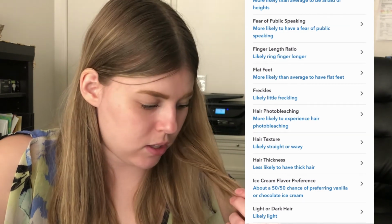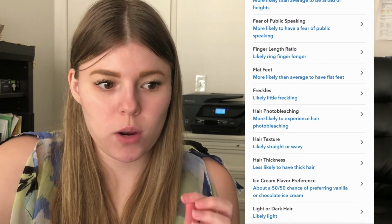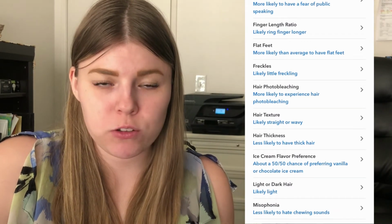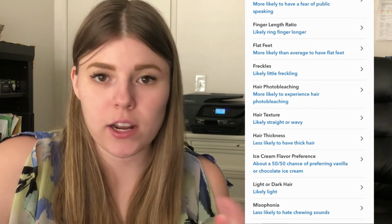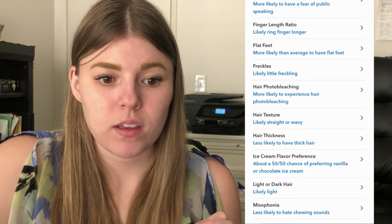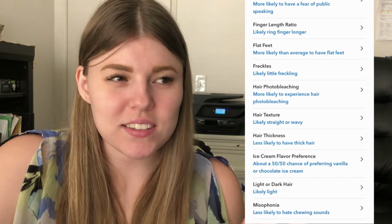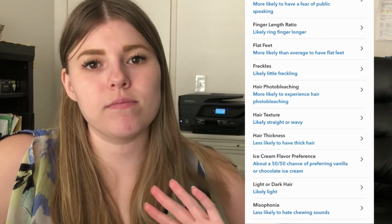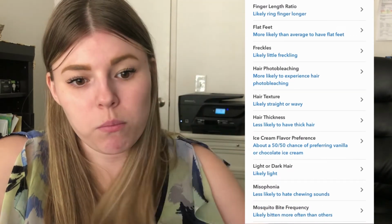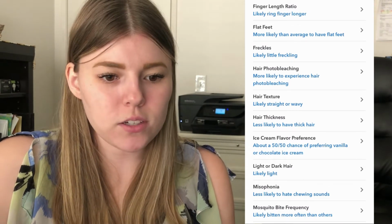This is dyed though, so according to my hairstylist, I have like a really dark blonde hair. It says I am less likely to hate chewing sounds, which is right. I don't hate the sound. I know some people really have a phobia of that, and they just hate that sound. If you're chewing really loudly, that can be a little bit annoying, but I'm not going to be really bothered per se. It says I'm likely to be bitten more often than others by mosquitoes, and I don't know if that's true or not.